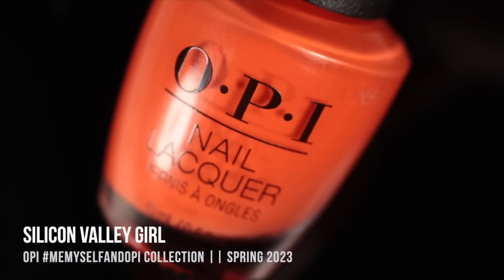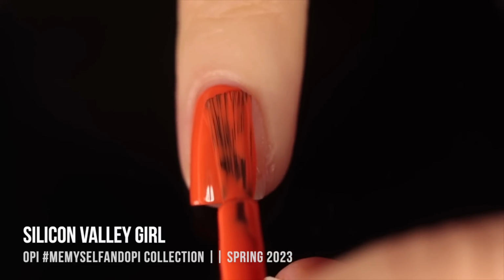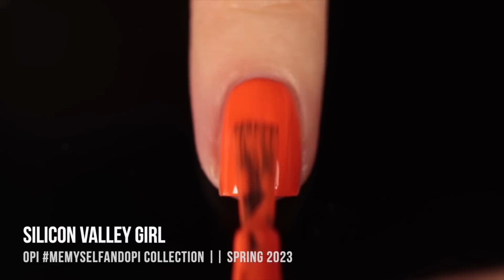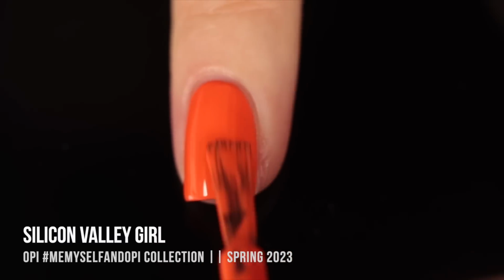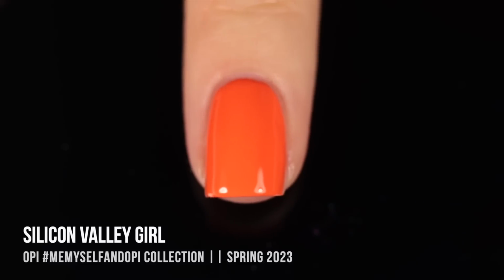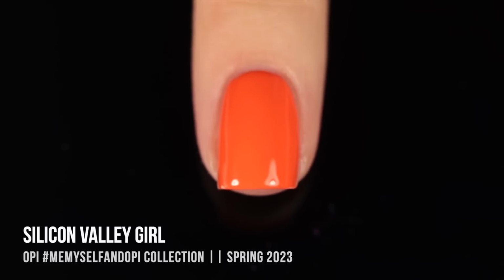Moving on, we have the shade Silicon Valley Girl, and this one is a super vibrant orange cream. I could see as soon as I started applying it that this was a really opaque one, so it ended up actually covering up my visible nail line in that first coat, but it wasn't quite there on the coverage, so I did need a second coat for full coverage. But honestly, this is a very impressive formula. I feel like this kind of finish would be really great for nail art, and it's also just a really vibrant bright color. I think this feels more like a summery shade than a spring shade to me, so I'll probably wear this one a lot in the summer. Feels like a good pedicure color.